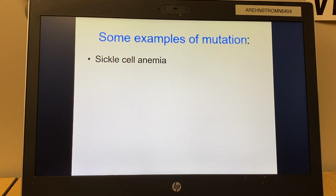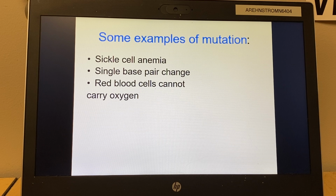So here's some examples of mutation, and I'm actually going to put a short little animation about sickle cell up so you can watch that. Sickle cell anemia is a disease that is the result of a single base pair change. Okay, so think about that. You have 3 billion base pairs, and it's a change in one single base pair. It's literally like winning the Powerball, but in a really, really crappy way.